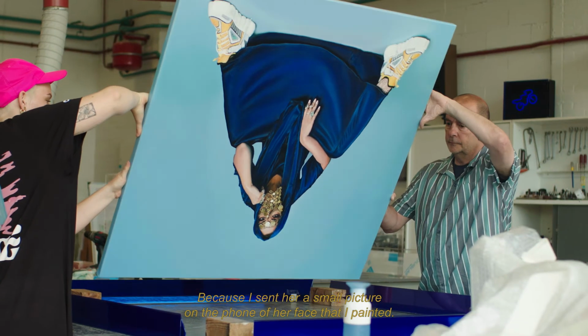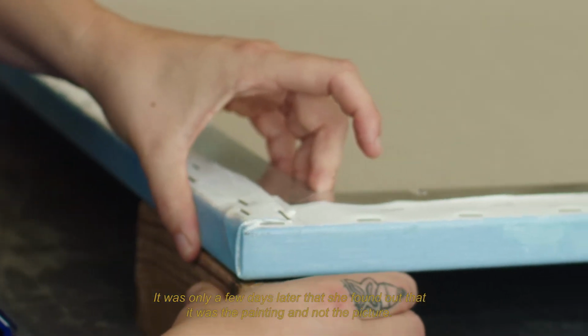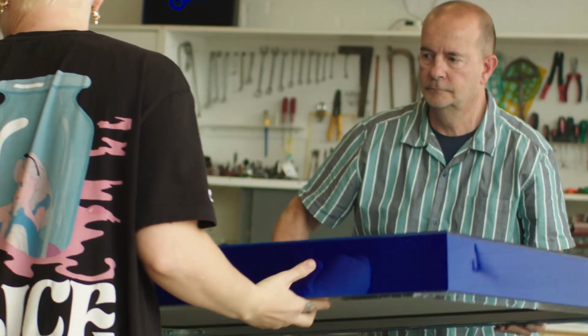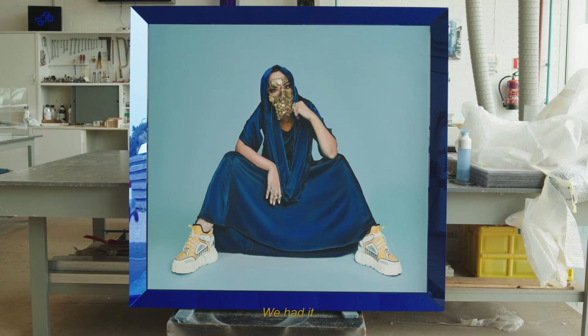The reaction of Michelle was interesting because I sent her a small picture on the phone of her face that I painted. It was only a few days later that she found out that it was the painting and not the picture. So that was a really nice compliment. In this picture, it has her power, her strength, but also the femininity. We had it, yeah.